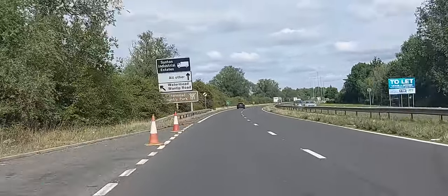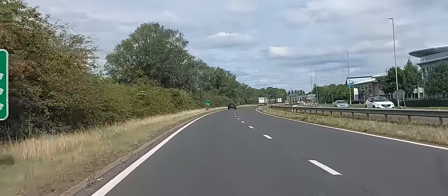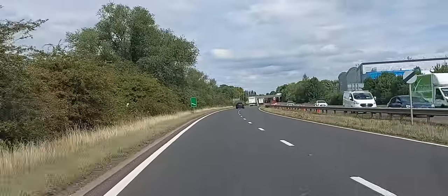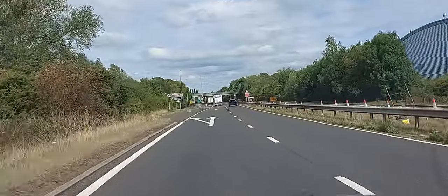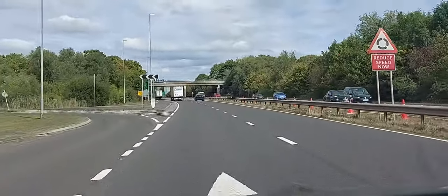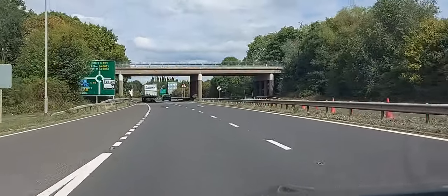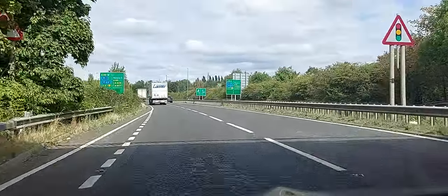So it's nice and clear, there's nobody there. So I have to hit about 70, above 65. After 800 yards, go left on the roundabout and take the first exit, A46. Okay, so I haven't seen the roundabout yet, so I've seen the roundabout, I'm turning left, first exit. So sometimes from the slip road car joining, so you have to let them in.